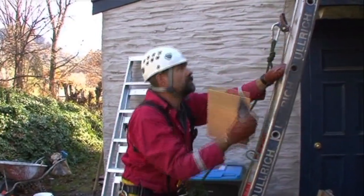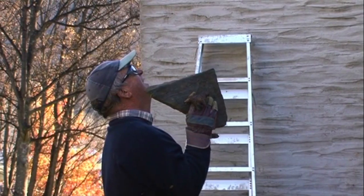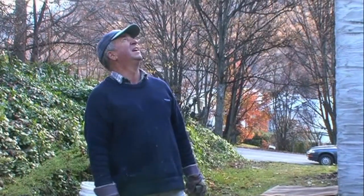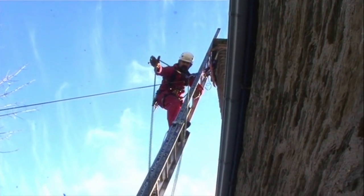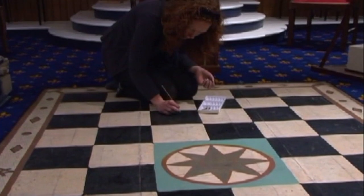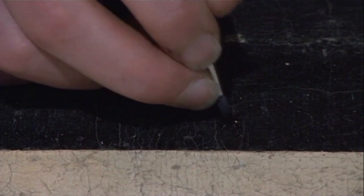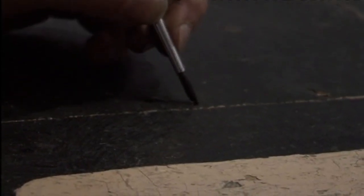And in a practical demonstration of Kiwi ingenuity, Keith has brought in an abseiler to cap the chimney. It's unconventional, but it does the job. Emir's final task is restoring the original tessellated canvas floor. Apart from minor damage caused by nail holes, the canvas is in remarkable condition.